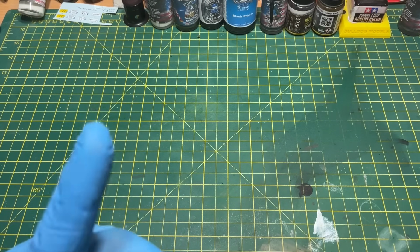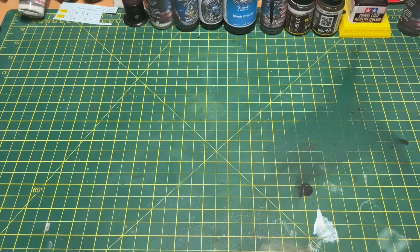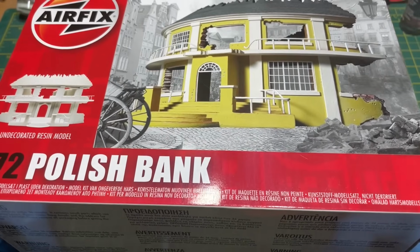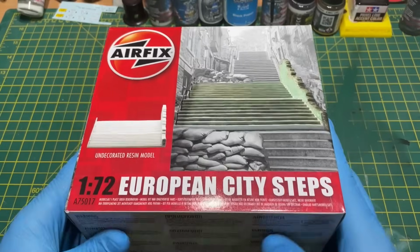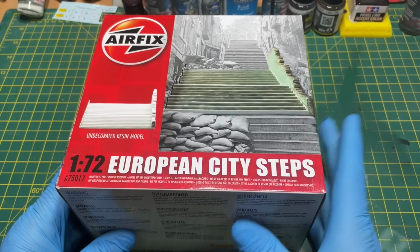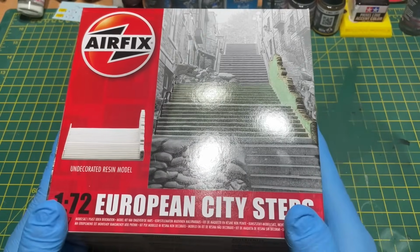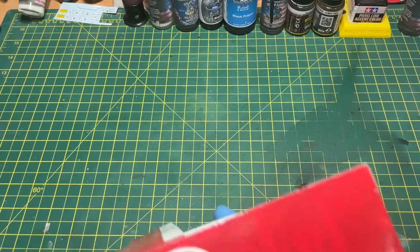And just one little observation, when you got the dioramas here, these are resin models. This one's resin, and this one here is also resin too. Something a little bit different for you there with these dioramas, and they look pretty cool.